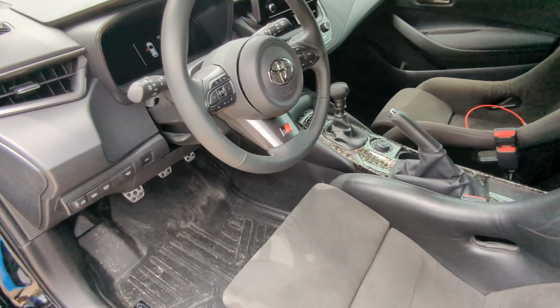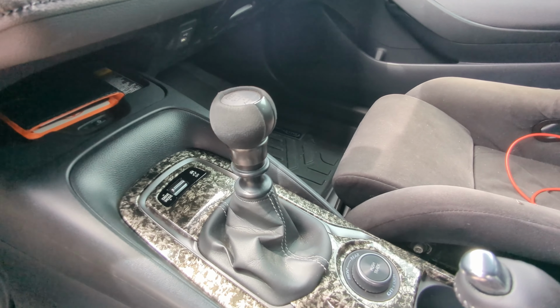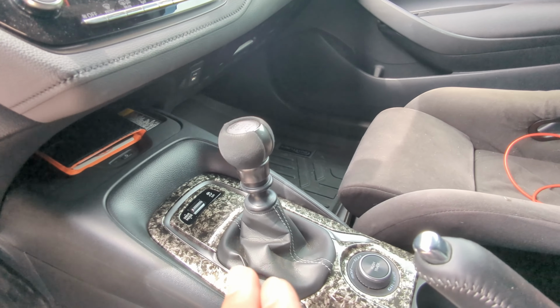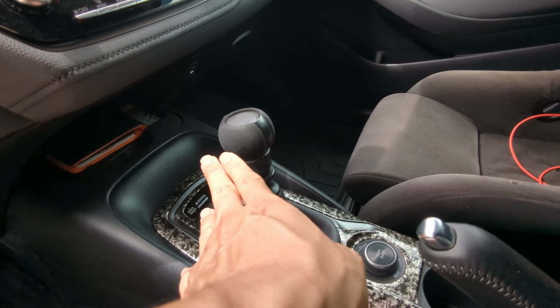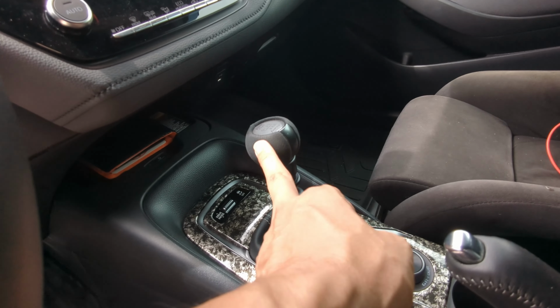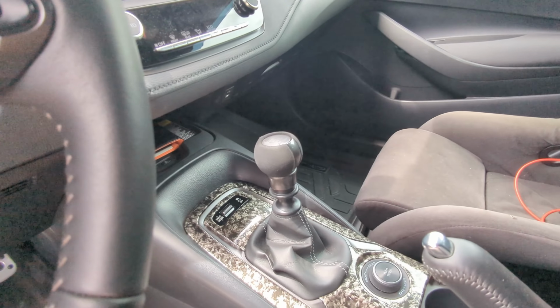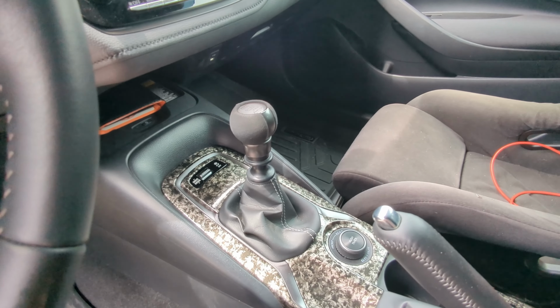Yeah, and then next up you're going to see the Morizo shift knob. This one is weighted compared to the factory one. The difference between this one and the Circuit Edition is that this one is Alcantara, or suede, whatever you want to call it, which was great when I first had it, but after a year and a half of driving, it's definitely worn down. So I definitely recommend, if you can get the Circuit Edition, the leather one, just go ahead and do that.